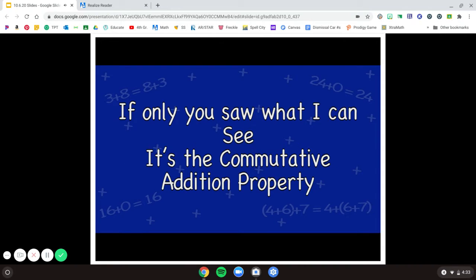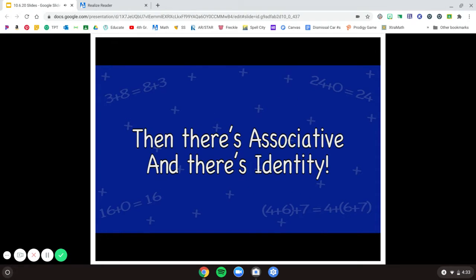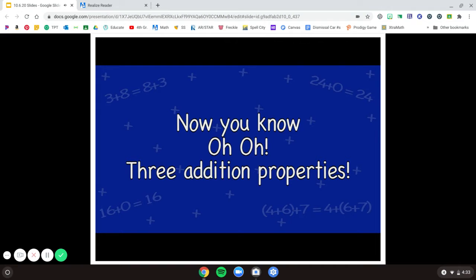If only you saw what I can see. It's a commutative addition property. And there's associative and there's identity. Now you know. Three addition properties.